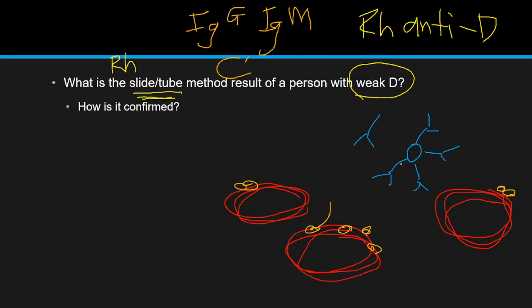Di ba? Ang ganda ng drawing ng antibody, oh. What do you think will happen? Anybody, you can use the chat box. There will be what? A prozone effect or a postzone effect?